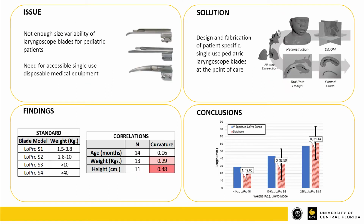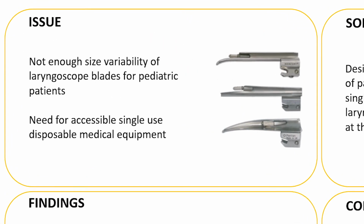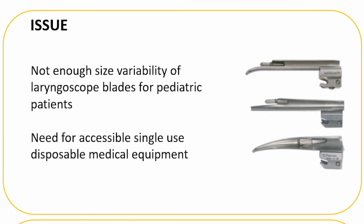A laryngoscope is a medical instrument used to examine the larynx. It consists of a blade used to push down the patient's tongue and lift up the epiglottis. However, the issue is that there isn't a wide range of sizes and shapes of laryngoscope blades for pediatric patients, especially in comparison to the adult range.